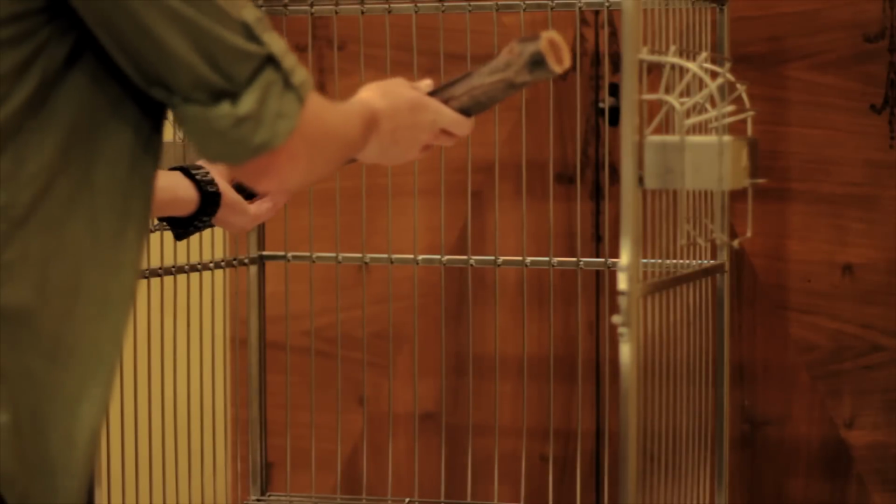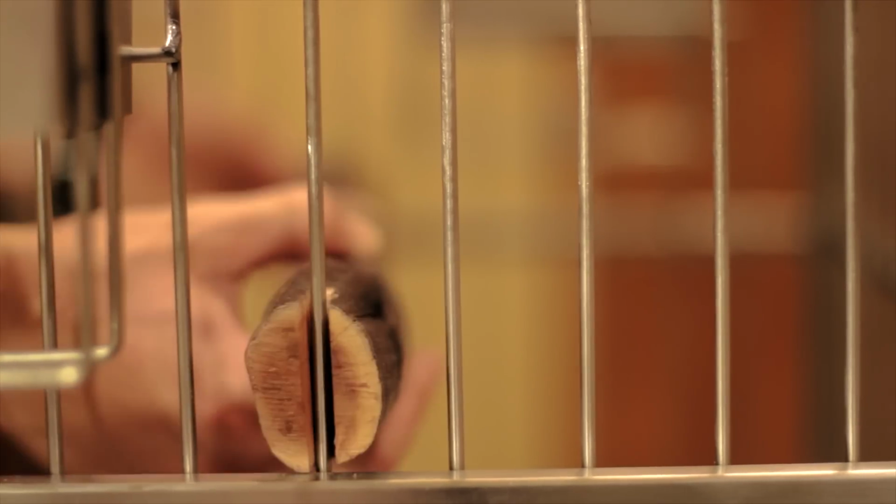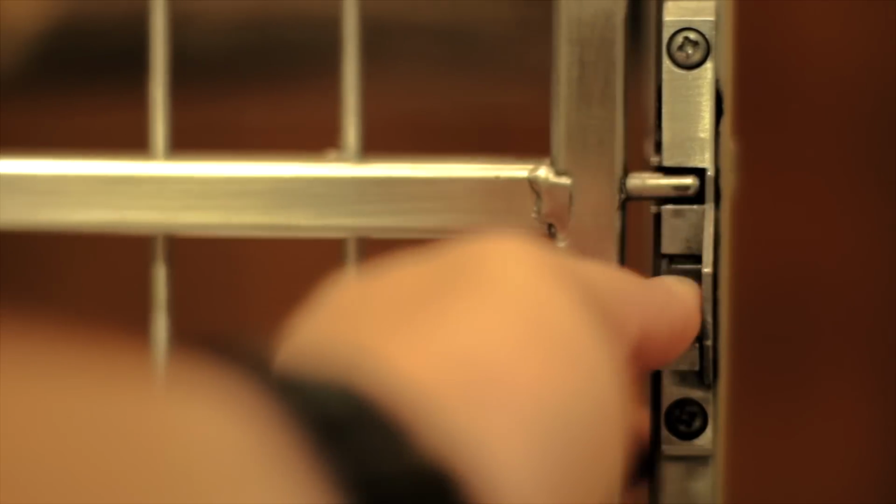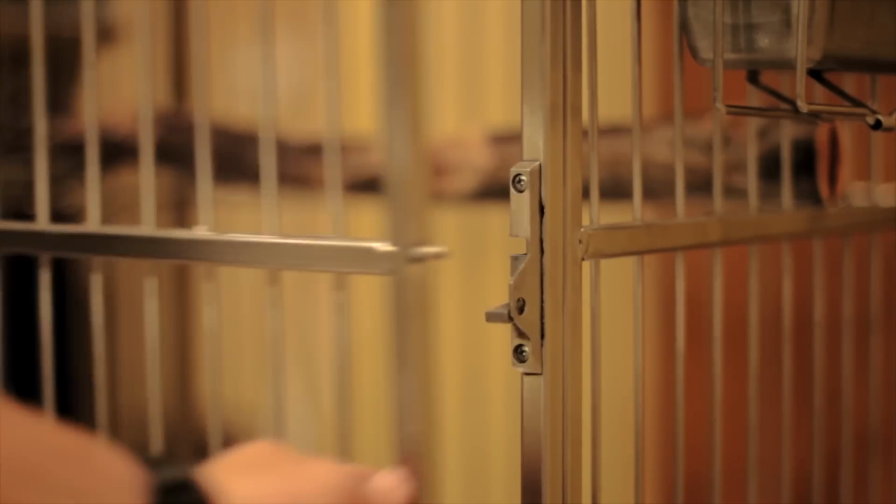The manzanita perches simulate natural environments and are different diameters, which allow birds to exercise their feet. The latch opens with one finger and automatically locks as the door is pushed closed.